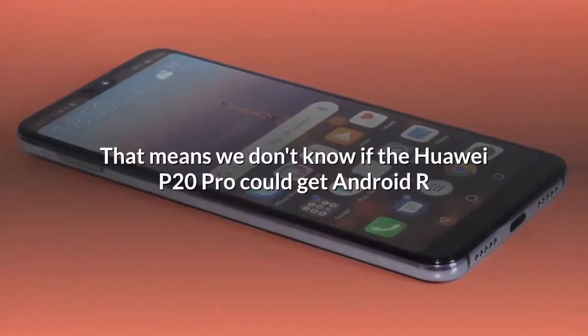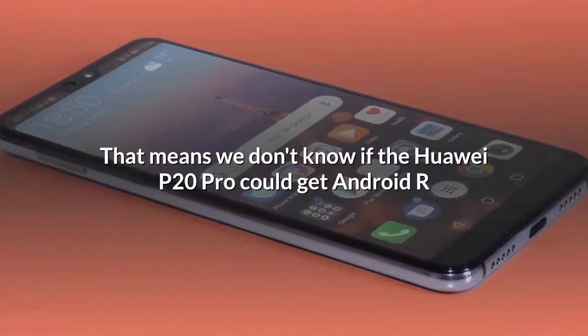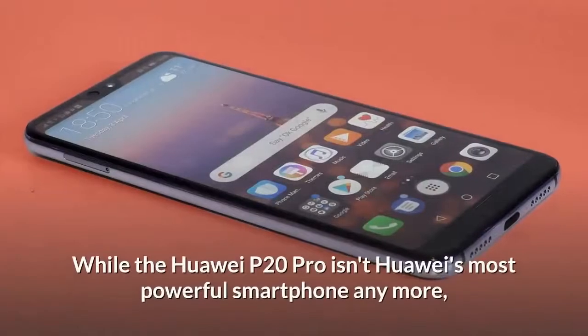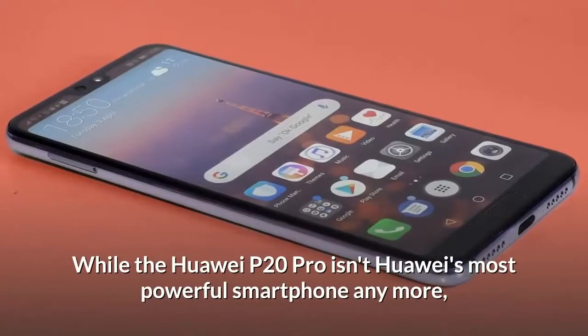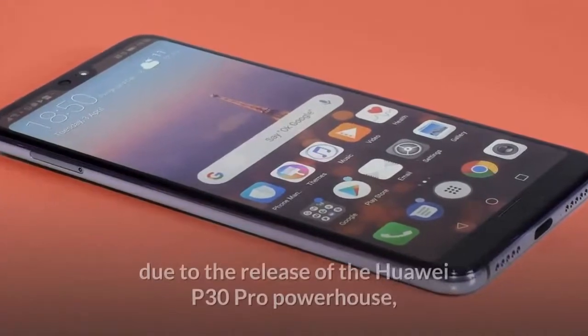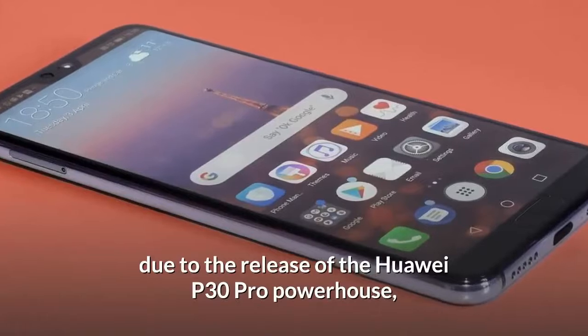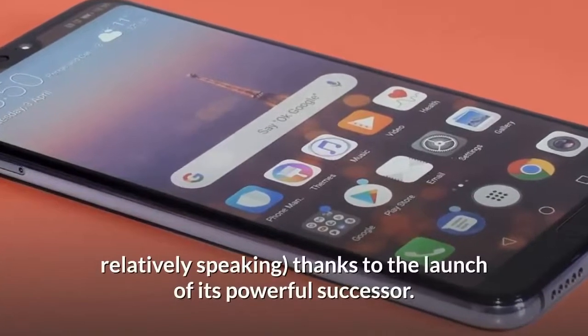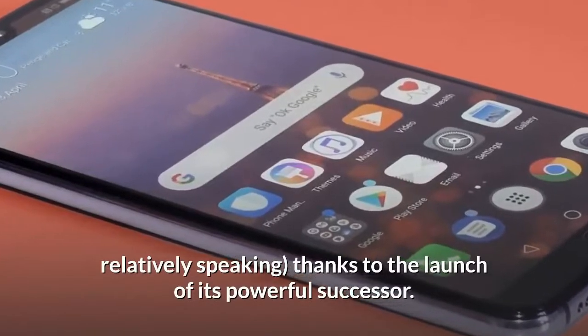That means we don't know if the Huawei P20 Pro could get Android R or Android S when they come along in the future. While the Huawei P20 Pro isn't Huawei's most powerful smartphone anymore, due to the release of the Huawei P30 Pro powerhouse, it's still a great device, and it's now affordable, well, relatively speaking, thanks to the launch of its powerful successor.